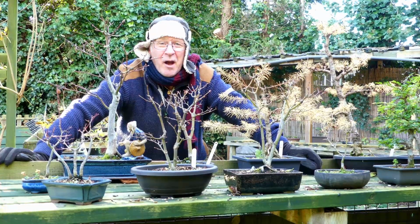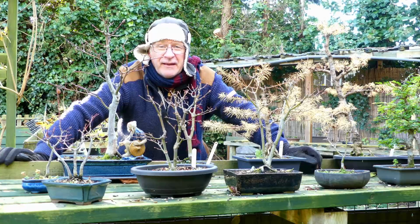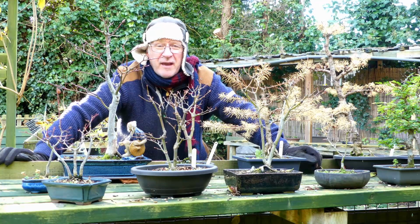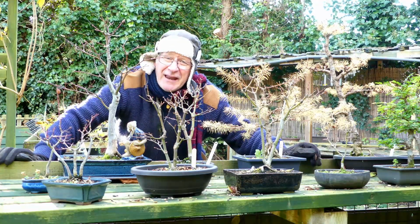Welcome to my winter bonsai retreat. As you can guess from this clothing, it's a bit cold. In fact, we're about to go into a week's worth of minus temperatures, going down to -4, -5. But do I really need to panic?